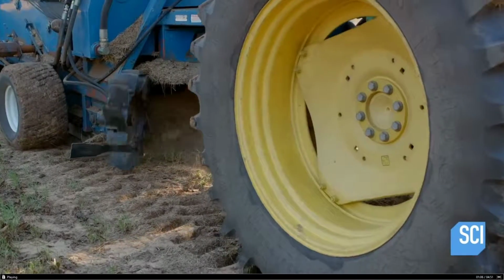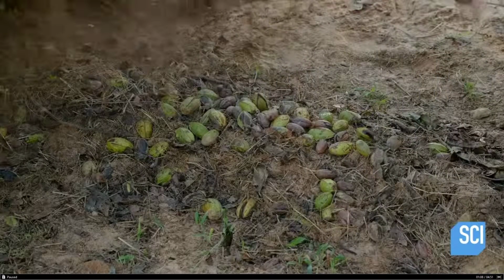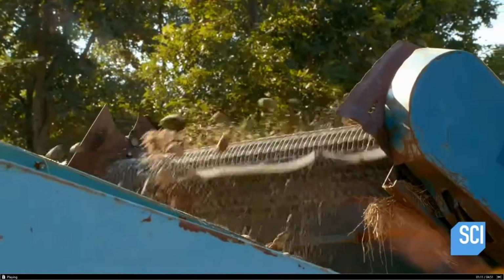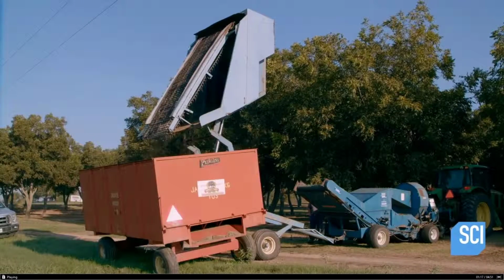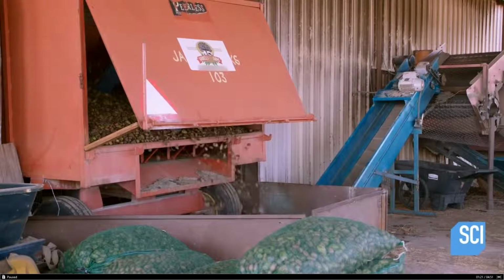A harvester with paddle wheels collects the pecans. And a harvester without paddle wheels just sort of throws them into the neighbor's yard. Once on the harvester, the pecans ride chain conveyors as vacuums remove and discard debris. Then, the pecans are transferred to a cleaning plant, where they're scrubbed by illegal robots.